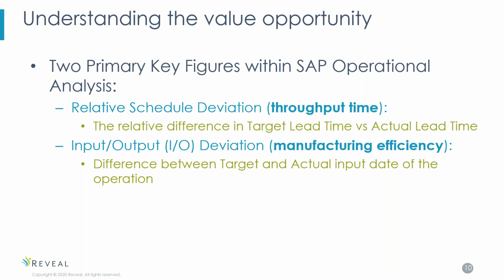Input-output deviation, on the other hand, is really a tool that we can use visually to gauge our manufacturing efficiencies. And this is the difference between the target and actual input date of the operation. So if we say, for instance, that we're going to start operation 10 today, but we don't start it until a week from now, we have 5 or 7 days, depending on how you use your calendars, worth of deviation. That's an inefficiency in the manufacturing process that we need to go in and really take a look at why that's actually happening. So this is a really good gauge of manufacturing efficiencies.